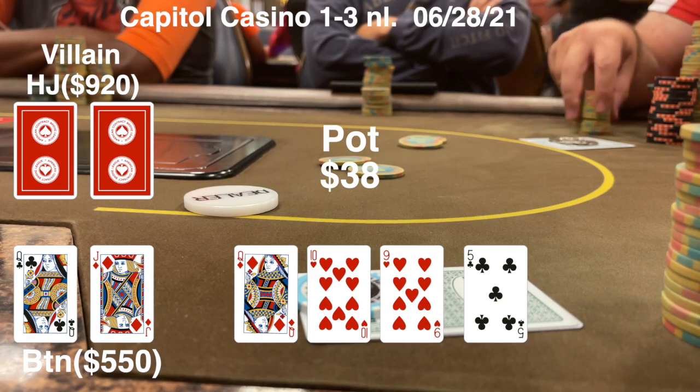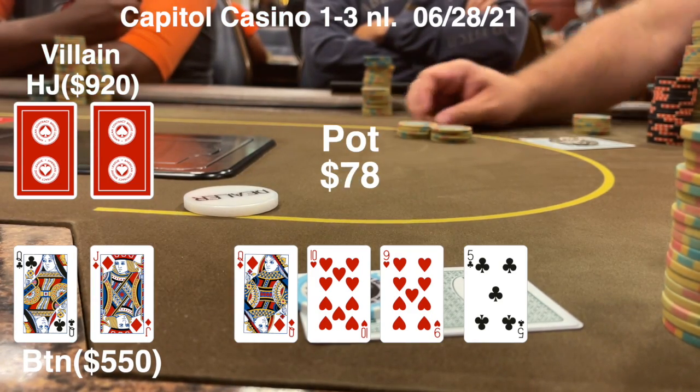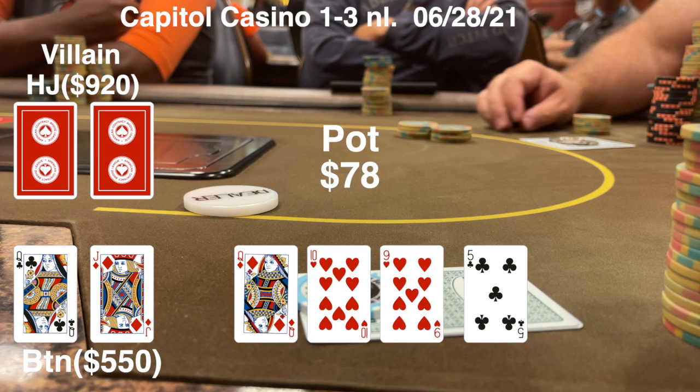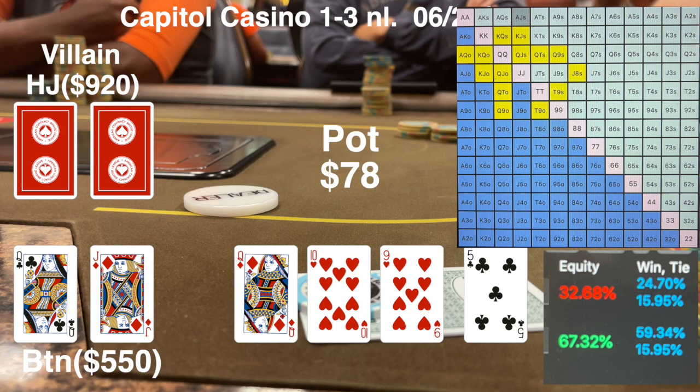Turn card comes as a 5 of clubs. Same player now leads for $40. This seems like a protection size bet. He's probably worried about straight draws or flush draws, so it makes me think he has a hand like 10-9 or some other combination of 2 pairs. So Queen 10, Queen 9, 10-9, something like that. It is possible he has a straight, or maybe he has a queen with a flush draw.